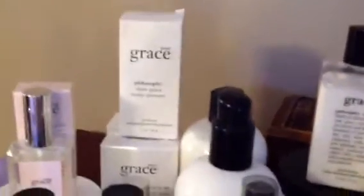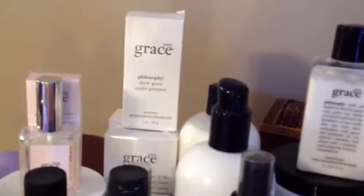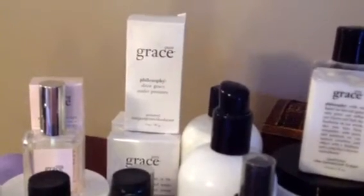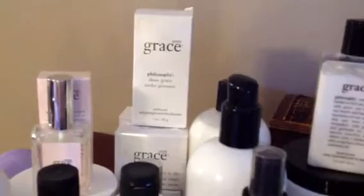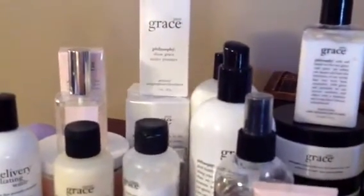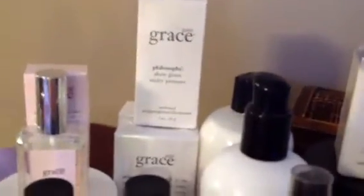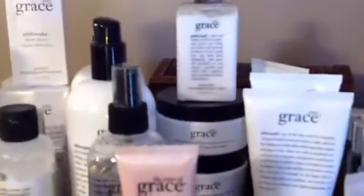One of my favorite fragrances that I've worn for many years is Pure Grace, and they consider this their soap and water fragrance because it smells like you just stepped out of the shower. Every time I wear it, I get lots of compliments, and I've got several people at work now addicted to this fragrance, and I have tons of it. I have a bottle here. I have two backup bottles. I have body wash. I have lotion. I have body butter. I have this fragrance mist. I have travel sizes. I have everything.